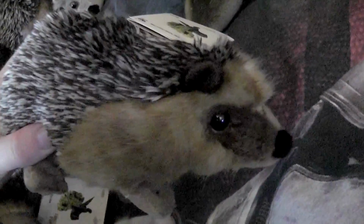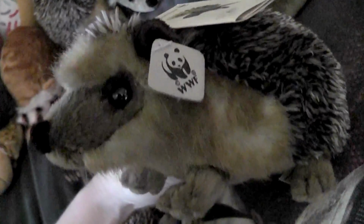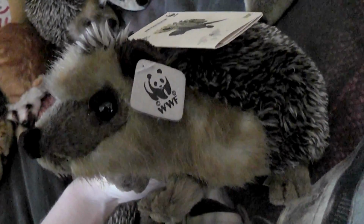I know their tags are annoying. I'm going to remove them. But I just love the way they make his face and the finishing here on his side. And this is one neat plush, and he's adorable. I might find some nice names for them. Now I think, yeah, the tags are terrible.